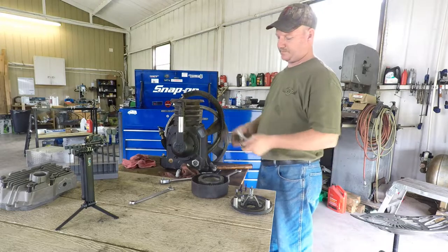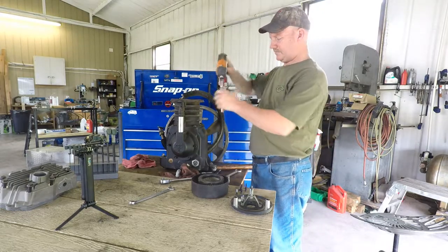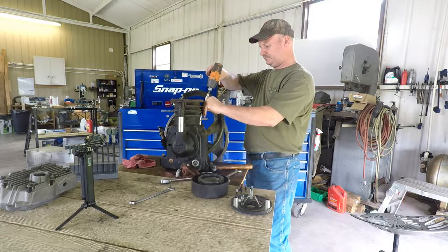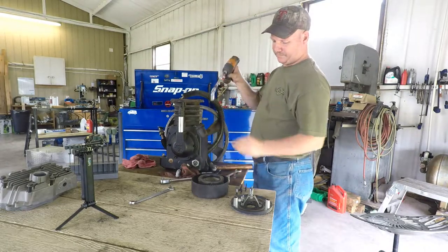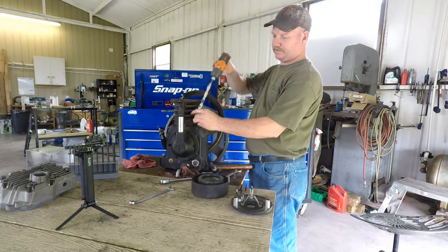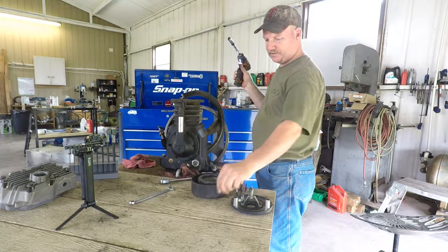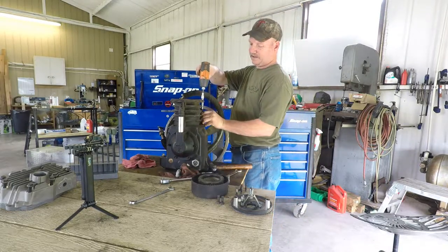I've got an adapter to go to 3/8 here. Kind of a mess, isn't it? Okay, let's just buzz these bolts up. Whoop. We got 3/8-24 bolts. Fine thread, if you're not used to the thread. 3/8-24, I believe that's right.